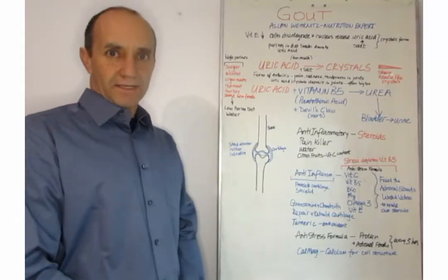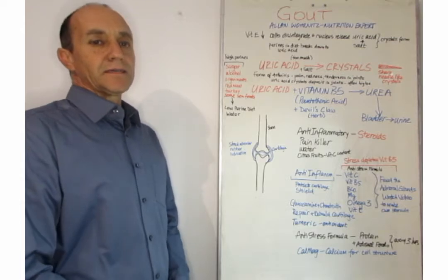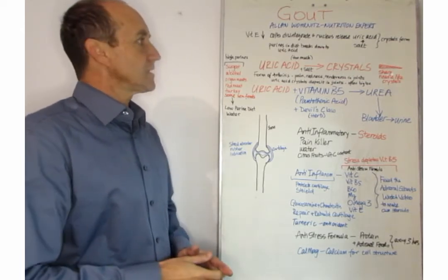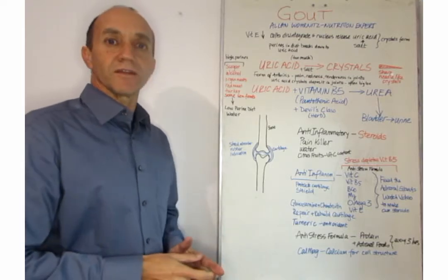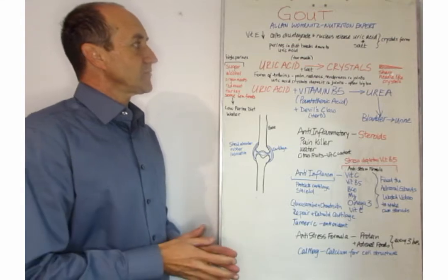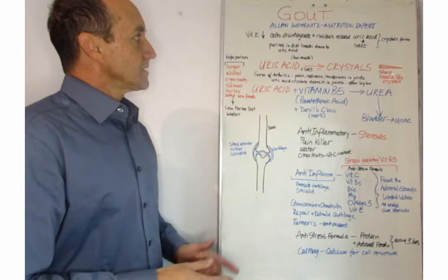Gout and gout attacks. Gout attacks are very painful. They happen suddenly and cause a lot of discomfort in a person experiencing it, and can actually give one a lot of pain. So what can you do about it with reversing it, and how do you use nutrition to do this?